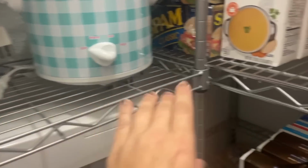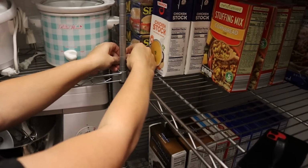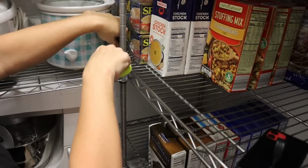Okay, so this is sturdy, but not near as sturdy as this one. This is like industrial strength. So what I'm gonna do is take some zip ties and zip tie this to the more sturdy shelf just to give it some added stability since I've got all of these appliances on here.